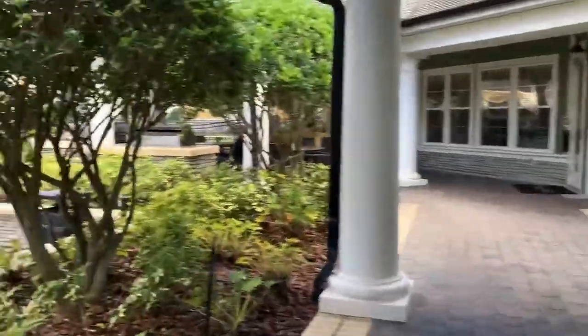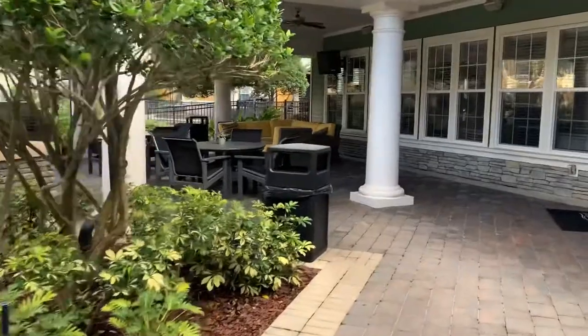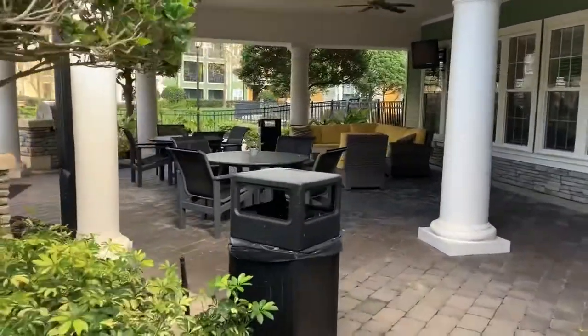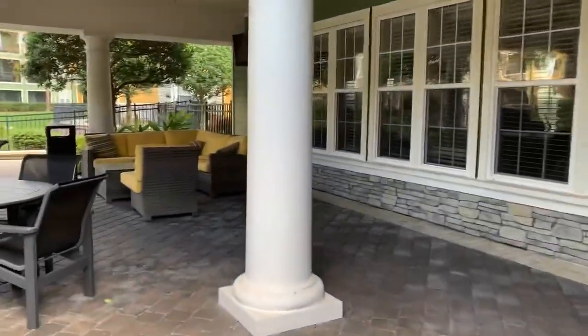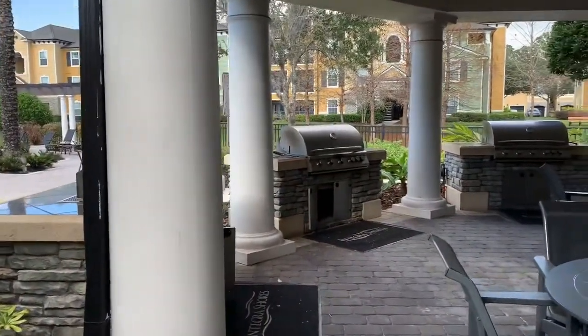You have your three gas grills here on this side. Since you have three, are they pretty busy? Sometimes, like in the summer. But they're first come, first serve.